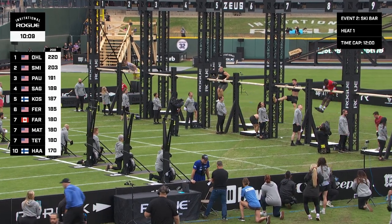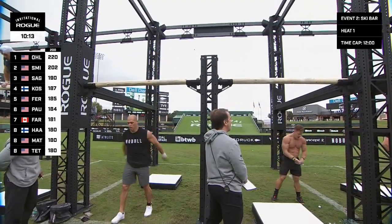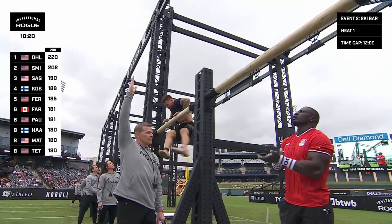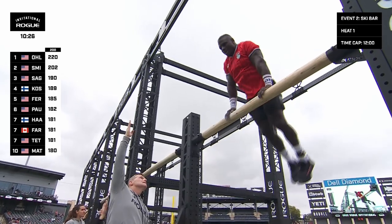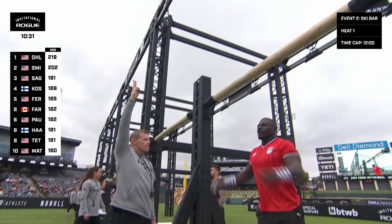Now, Noah Olsen just failed a rep. He's off the bar. Matthew failing a rep. Sager continuing to move. Judge's hand is in the air for Chandler Smith. He has 5 to go here. Okay, and this is where you've got to understand: meet yourself where you're at. Quick breaks. Get back up onto that rig as fast as you can. Even if you have to come down more frequently, it's about consistently chipping away at these reps.